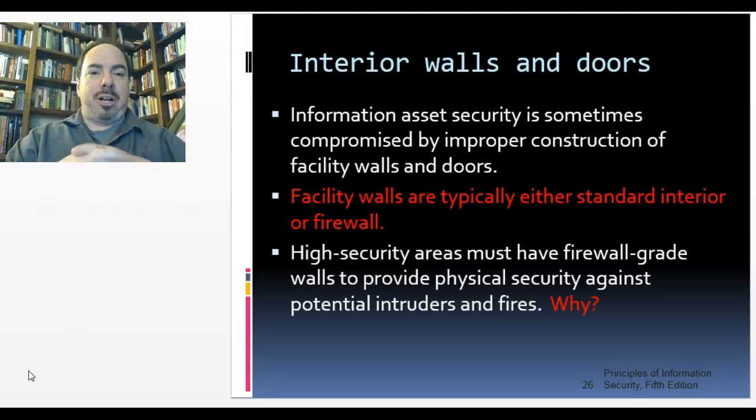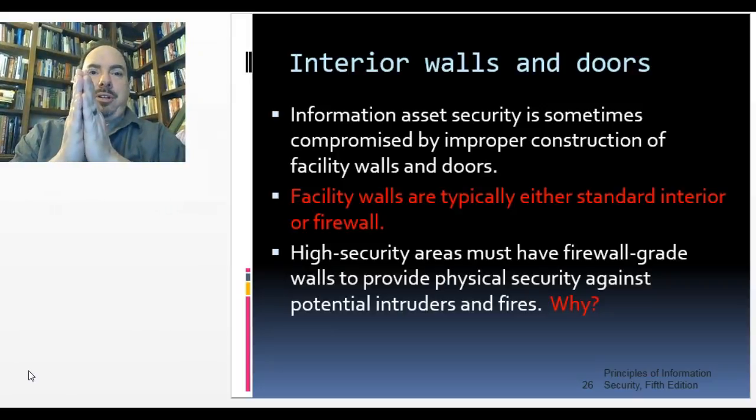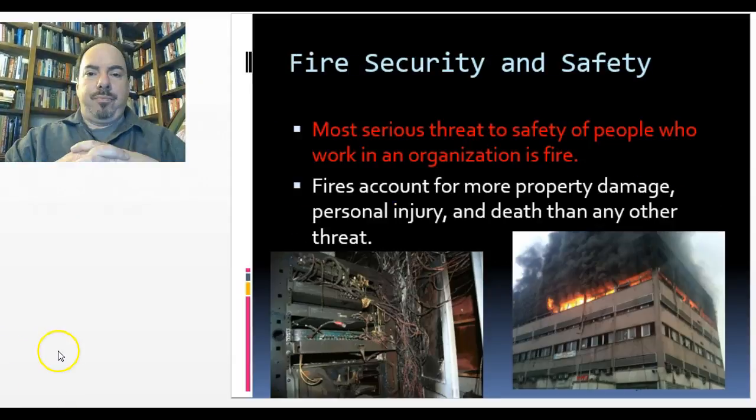And when I say firewall, I don't mean the networking firewall. I mean the building code firewall. It's a wall. Every other wall is supposed to be a firewall so that in the event of fire, it's not going to just blaze all the way through. It's going to get stopped. And so a firewall goes all the way down and all the way up, which will stop people from going up and over the wall.